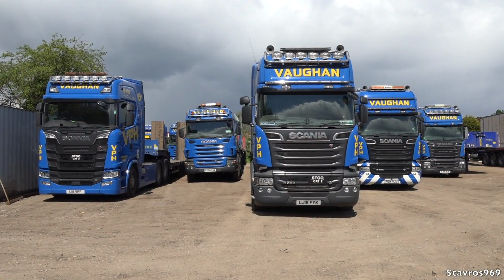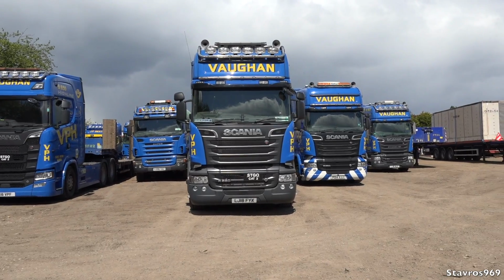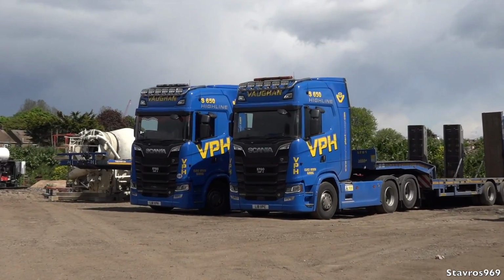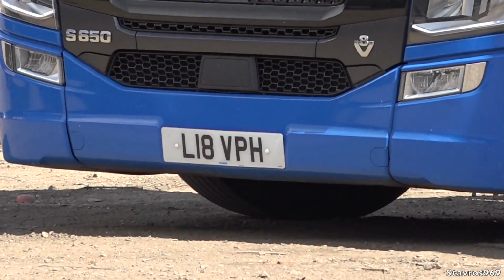So you see there we have a bunch of Scanias I want to show you around. So if you ever have heavy equipment to be transported all around the UK, then get in contact with Vaughan Plant Haulage, because they have all these serious pieces of kit. So yeah, we'll walk around, have a look at a few more Scanias here, guys. Let's have a look. Now you see there in the middle we have the Crown Edition R580 with its V8 engine, and beside it we have a standard R580. And over there we have the 650, and over there we have two more S650s, also with the V8 engine. Nice registration on this one as well, VPH.